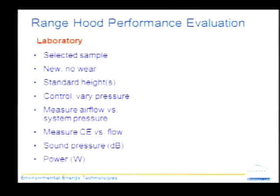We're going to talk about two studies we did. There was one field study and one lab study. In the lab, we had obviously a sample of hoods that we selected carefully to cover a broad range of product types. These were new, so they'd know where. We installed them at the standard heights as recommended by the manufacturers. We controlled and varied the pressure. We measured the airflow versus pressure, those kind of fan curves that I showed you previously. We measured the capture efficiency at different airflows, sound and power.